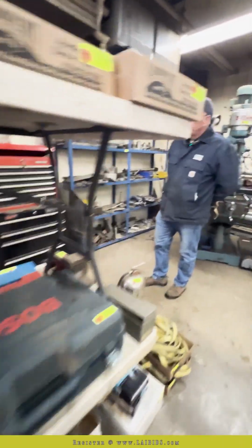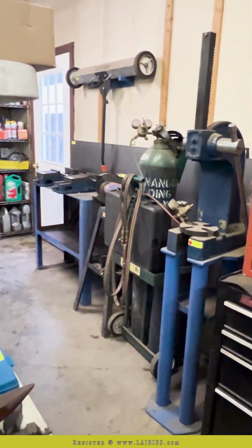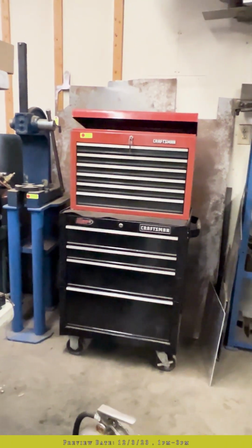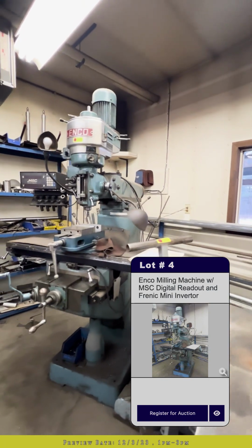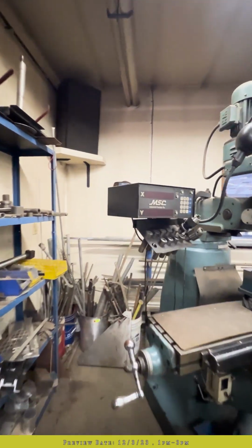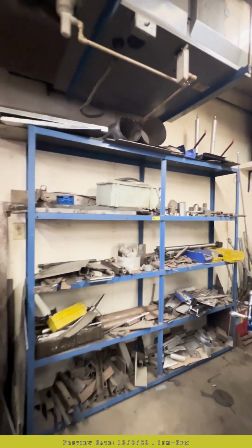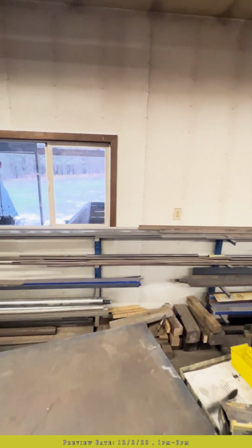Let's come around here and we'll show you some of the bigger items. There's, as I said, milling machine vices, metal workbenches, torches, arbor press, Craftsman toolbox, Enco mill with an MSC digital readout. On the wall over there is the static inverter that is going right along with it, 3-phase inverter. Off a little bit to the left there, we're going to find there's a quantity of stock steel. The shelf you're looking at now is just cut-offs and pieces, but handy stuff if you're welding and fabricating, the kind of stuff that comes in handy.